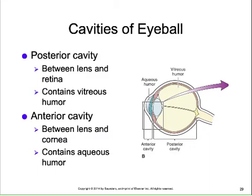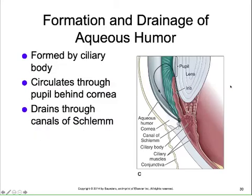The anterior cavity is between the lens and the cornea and is filled with aqueous humor, which is made by the ciliary body from blood, and that flows into something called the canal of Schlemm, which we'll see in this diagram, and then that drains, eventually getting back into the blood supply. Sometimes when the canal of Schlemm is blocked or the production of the aqueous humor is too high, you can increase the pressure in the eyeball, and that can lead to crushing the retina, and that could cause blindness, and that's a condition you've probably heard of known as glaucoma.